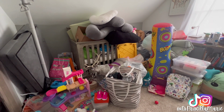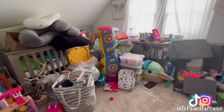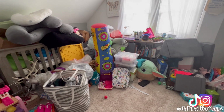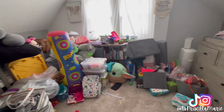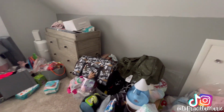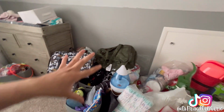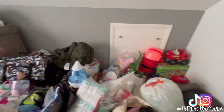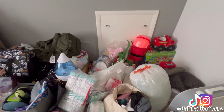Oh my god, yes. I feel like it looks worse than it actually is, because that corner is actually organized back there. Yeah, guys, this is travel stuff. There are bins right here that are getting Florida ready. There's a lot of stuff here. I just need to fix it. So let's go ahead and do that.